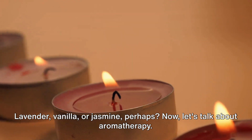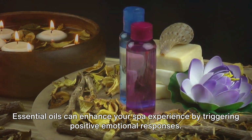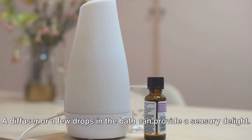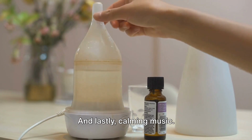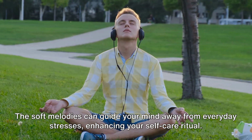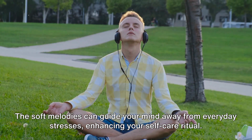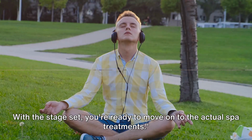Now let's talk about aromatherapy. Essential oils can enhance your spa experience by triggering positive emotional responses. A diffuser or a few drops in the bath can provide a sensory delight. And lastly, calming music. The soft melodies can guide your mind away from everyday stresses, enhancing your self-care ritual. With the stage set, you're ready to move on to the actual spa treatments.